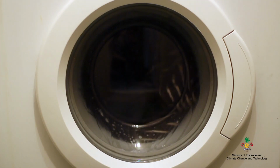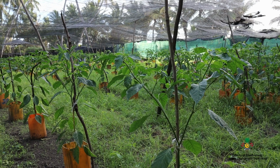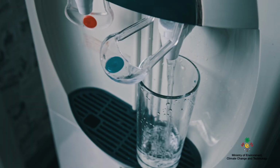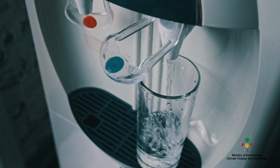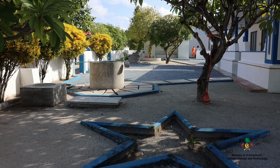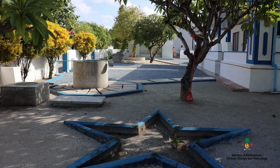In Maldives, groundwater is mainly used for washing, bathing, gardening, agriculture, and industrial needs. Groundwater is also used for drinking in some islands, but it is less compared to the situation 20 years back. Dug wells are 100% used for extracting groundwater for non-potable use in most of the islands.